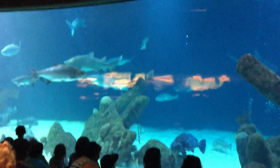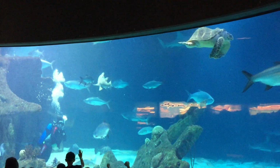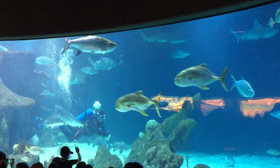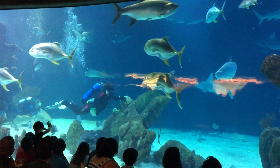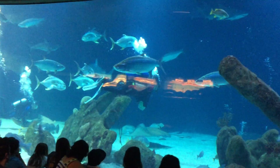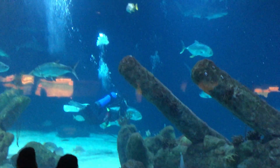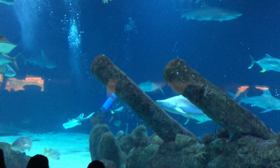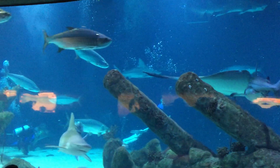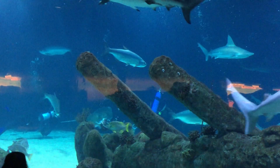However, maybe within the past 25 years, they were accidentally introduced into the Gulf, and they have been wreaking havoc with the ecosystem. So basically, they're competing with some of the other native fish for food. They're eating up a lot of the grouper and snapper before they can mature. So this is causing problems for commercial fishers. And they have no natural predators in the Atlantic.